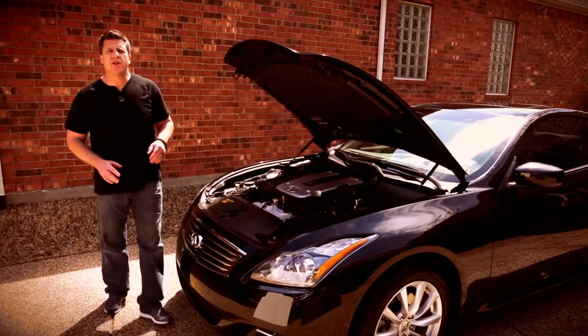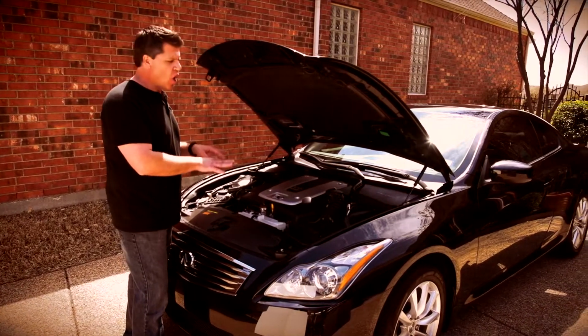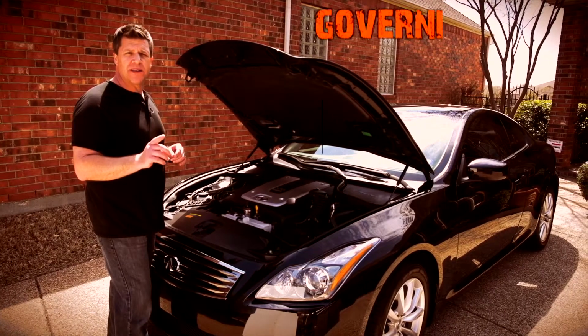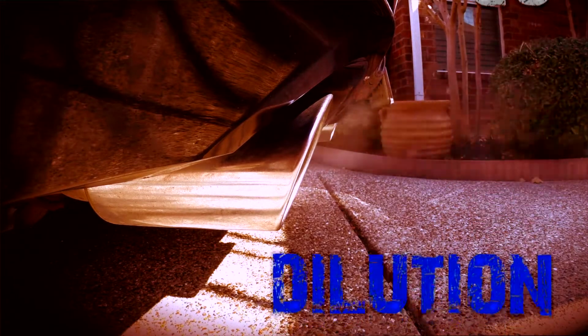But before we can install our FuelMaxx Epic unit, the first thing we need to figure out is exactly what the baseline emissions are on this particular vehicle. And the right way to do that is going to a government emissions testing facility. That's where we're going right now. The emission test is going to help us measure the level of gases in our emissions. The measurements we're looking for are nitrous oxide, CO2, O2, CO, and even the dilution.